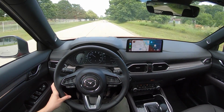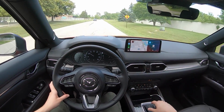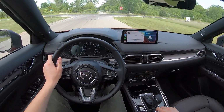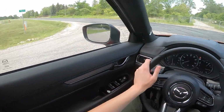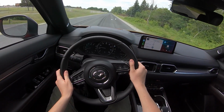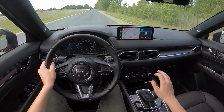Mazdas always kind of remind me of BMWs when it comes to infotainment. We've got our little knob down here that controls everything. It's not a touchscreen, which can get irritating at times, especially when you're used to driving a car that has a touchscreen. You have to use the knob, but you get used to it. Volume knob also in a little bit of a weird spot, but very standard for Mazdas. It's one of those things where you drive the car for a week and you don't even think about it once you're doing it.